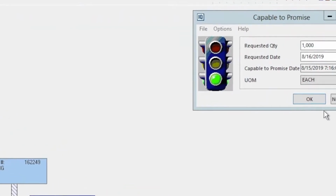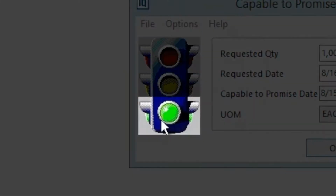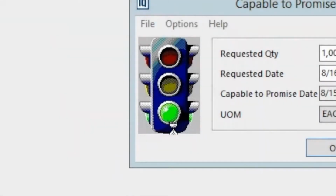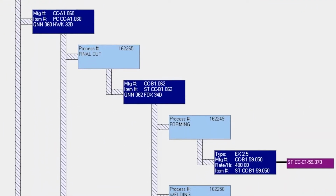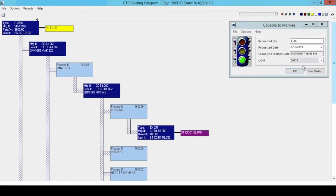Let's say the first item will have no problem being manufactured on time, in which case the system returns a green light. It then provides the user a routing diagram for this particular inventory item, showing the steps in which it will take when being produced.